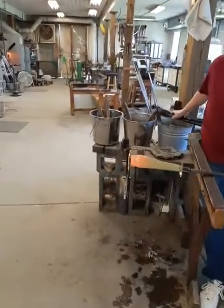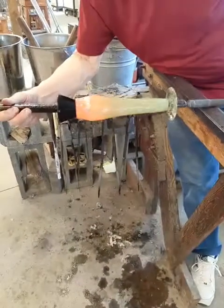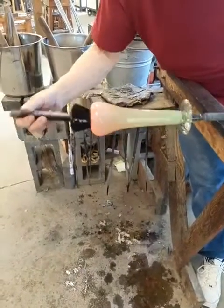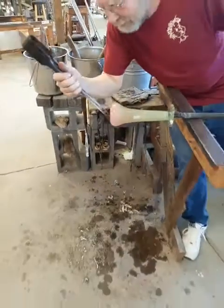So here we go with the steam stick. Watch the shoulder area of the vessel. He's cooling the lip right there. That keeps it from collapsing. Now you'll see it inflate, and that is simply due to the steam pressure pushing out. There we go.